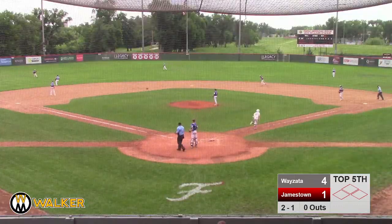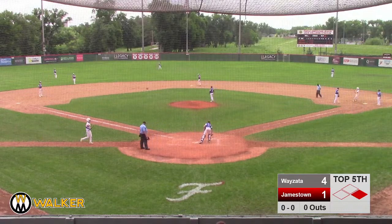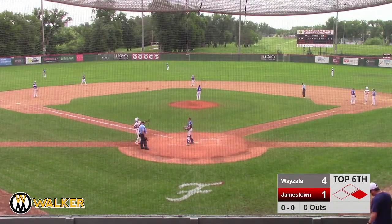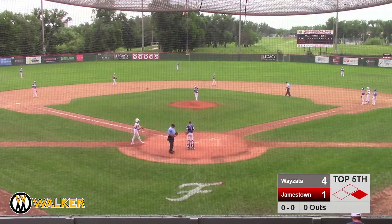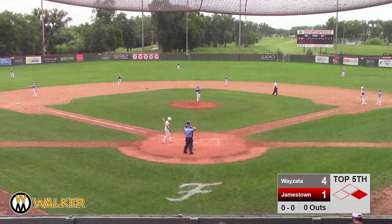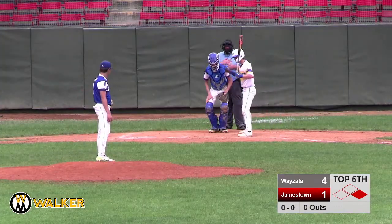Oh, line drive ripped into left field. It's down for a single. That one was the hardest hit ball of the game by far so far. That one came screaming off the bat. That single will bring up number 22, Daniel McCartney.